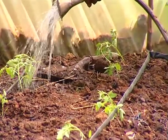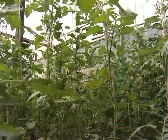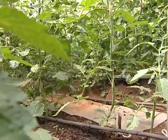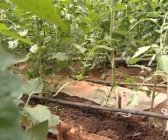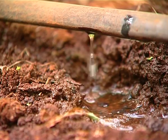Tomatoes need adequate irrigation during the early plant growth, fruit set, and fruit enlargement stages. Steady, sufficient supply of water is essential to good tomato production. Irregular watering can result in blossom end rot and fruit cracking. Some form of drip irrigation is recommended.